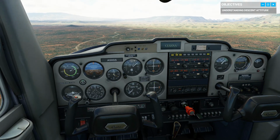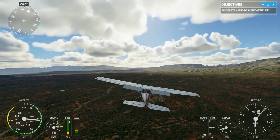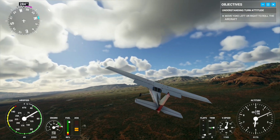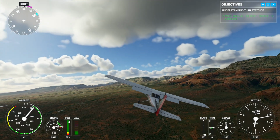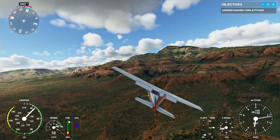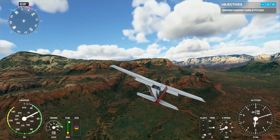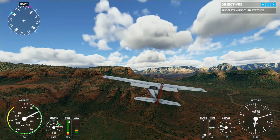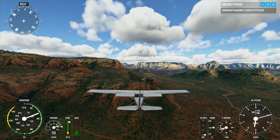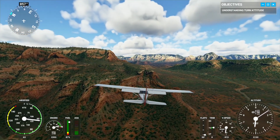Descend, let's talk about the turn attitude. Gently pull the yoke left or right to start rolling the plane. If you take a look outside, you can see how our attitude's changed, but you can also check your instruments for the details. As a general rule, you always want to keep your turns under 30 degrees. At the top of your attitude indicator, there's a series of notches representing 10 degrees each. Use them to control your roll.